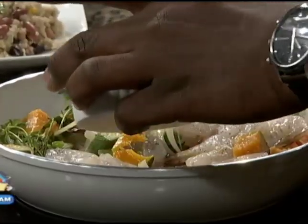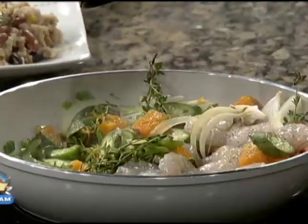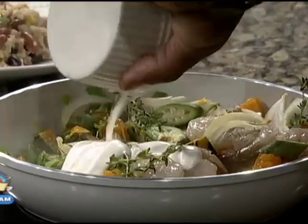This is some fish stock. So that's the shrimp, the thyme, okra, everything, and we're going to have, of course, some coconut milk. Yeah, there you go.